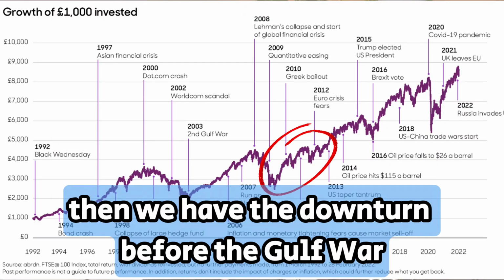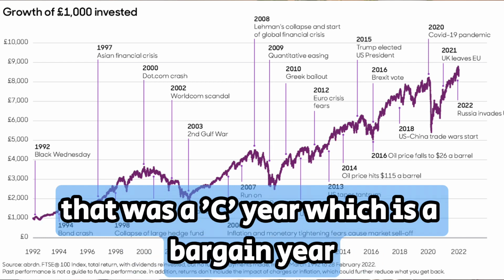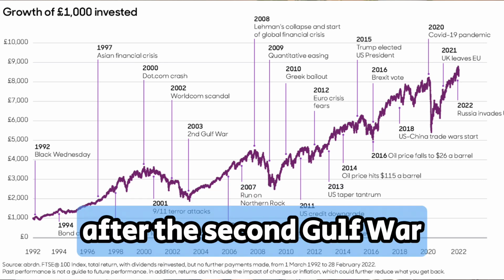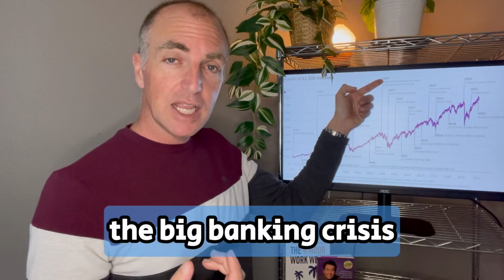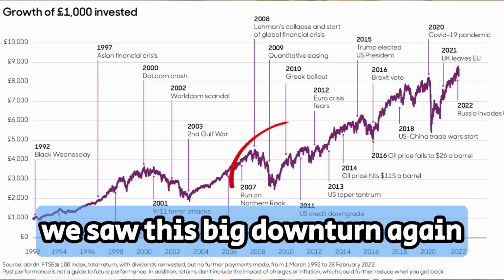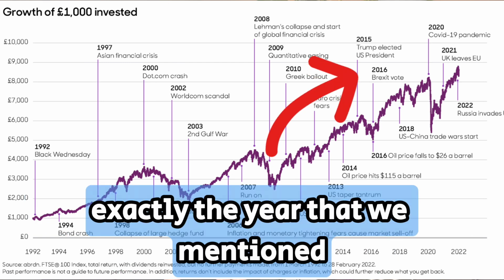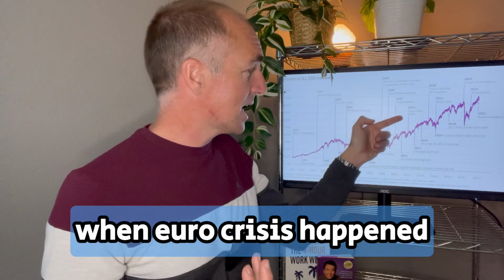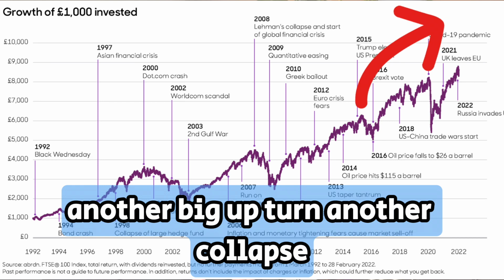Then we have the downturn before the Gulf War. That was a bargain year we just mentioned on there. That was a C year, which is a bargain year after the second Gulf War. Then we see that rose all the way up to 2008, the big banking crisis that happened and the collapse of many, many financial institutions. We saw this big downturn again. Then we see a nice recovery come back up towards 2012, exactly the year that we mentioned, when the Euro crisis happened. Then we have a small downturn, another big upturn, another collapse.